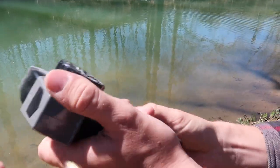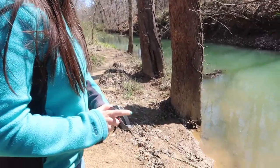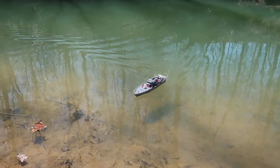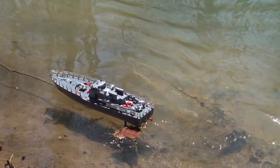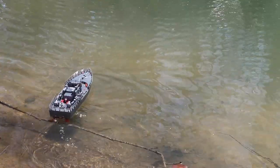Okay, my turn. Abby, don't wreck my boat. What was that? Challenge accepted. Oh, I like this thing a lot. I'm gonna hit the stick right here. No, don't hit the stick. Oh, that's such a nice boat. Don't do that. Oh, you just chopped it right up. Chop it up.